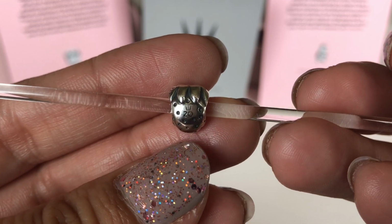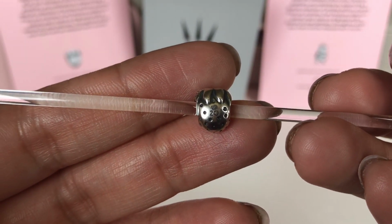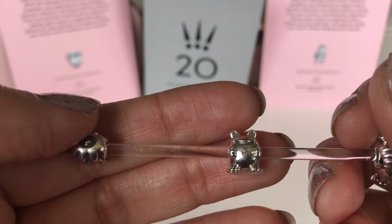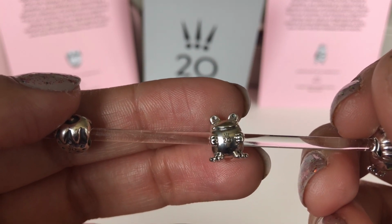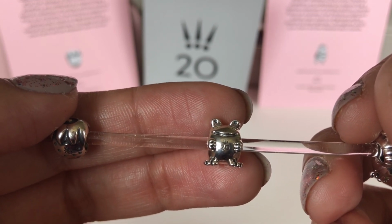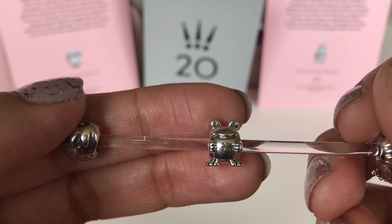So that's the first one. That was for January. I do not have the original strawberry, so I cannot compare that over here. But yeah, that's the first month. The second one they released, which was February, is this frog. Now, I don't think this was one of the first charms that they released, but it apparently was a very popular one. So they're not saying the first 12 charms they released, they're saying best sellers from the past.